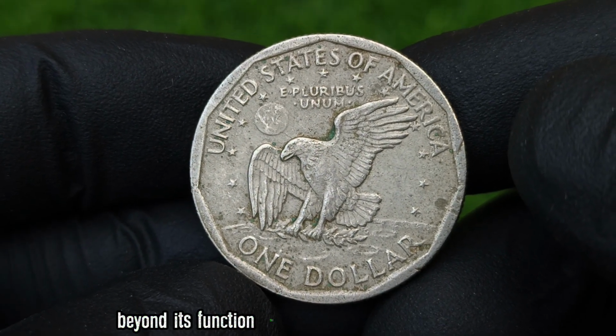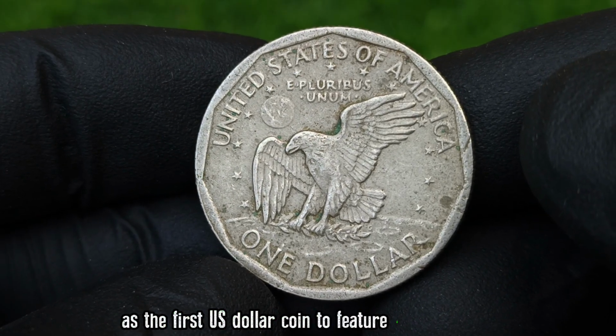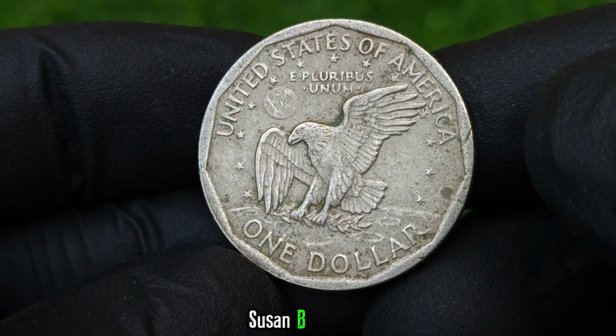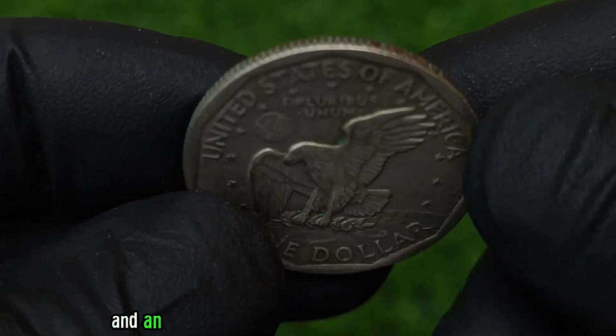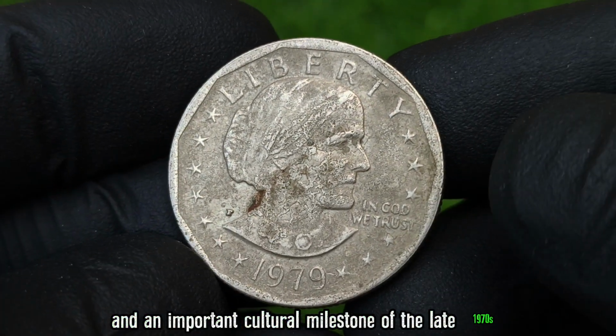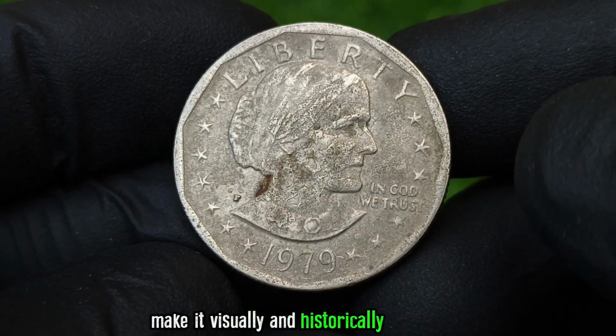Beyond its function, the coin carries symbolic weight as the first U.S. dollar coin to feature a real woman, Susan B. Anthony, making it a meaningful tribute to the suffrage movement and an important cultural milestone of the late 1970s. The unique features of this coin make it visually and historically captivating.